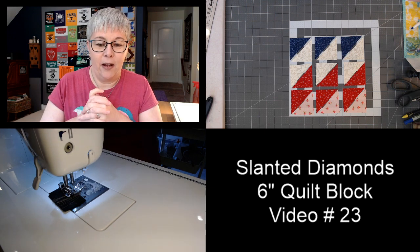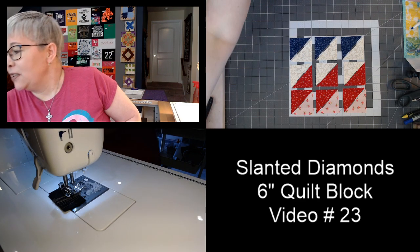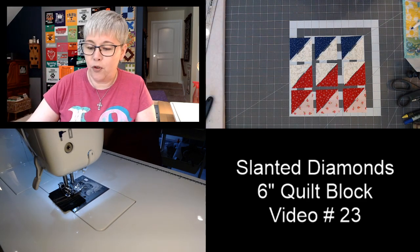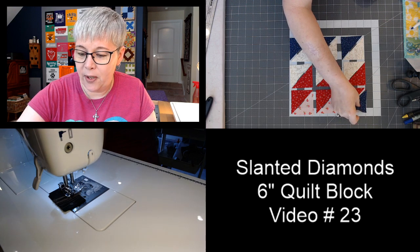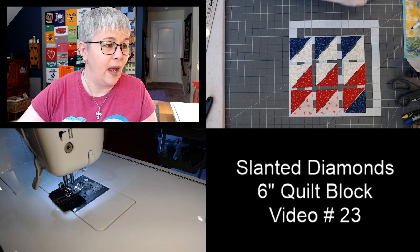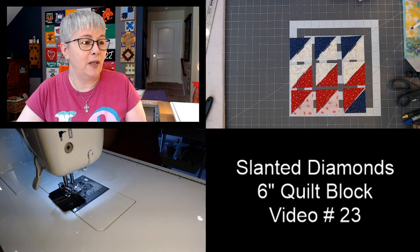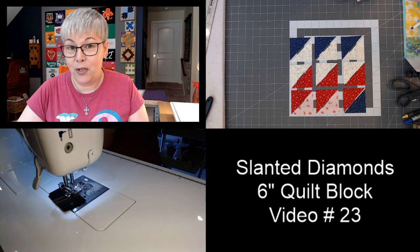What would it look like with the dark blue also where the pink is? That's a good question. I wish I had more blue triangles so that I could demonstrate what that would look like, but we'll lay this one extra out just like that. And maybe you can kind of visualize what that would look like. Actually, I think that would be pretty stunning if you can picture that and then that this block repeated as a quilt. I think that would be pretty stunning, right?